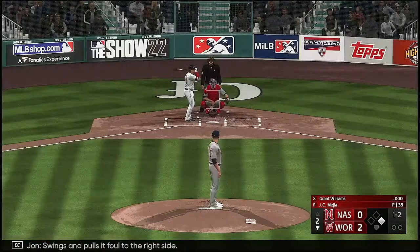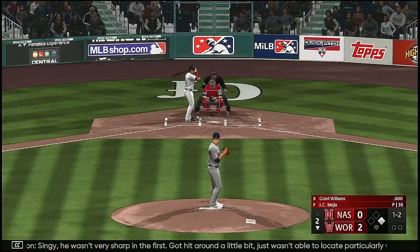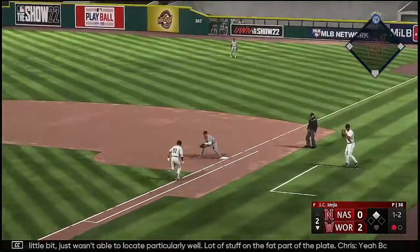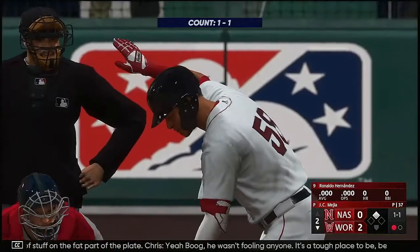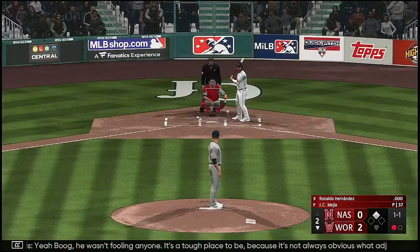Swings and pulls it foul to the right side. Saying he wasn't very sharp in the first, got hit around a little bit, just wasn't able to locate particularly well. A lot of stuff in the fat part of the plate. Yeah, Boog, he wasn't fooling anyone. It's a tough place to be because it's not always obvious what adjustments need to be made. Sometimes it's location, sometimes it's being too predictable. Sometimes you're tipping your pitches. He's going to need to figure it out quickly, though.